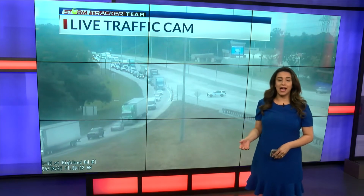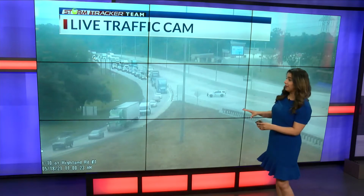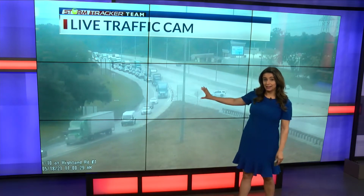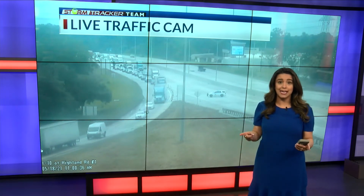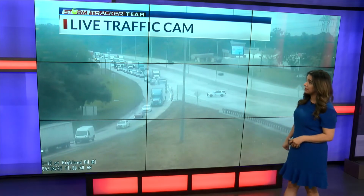We still have high water across the area for some spots here in southeastern Baton Rouge. Here's a live view of the traffic cam this morning. Here's I-10 right at Highland this morning, so you still have to get off the interstate between Segan and Highland. I-10 is still shut down due to high water, so you will have to get off the interstate.